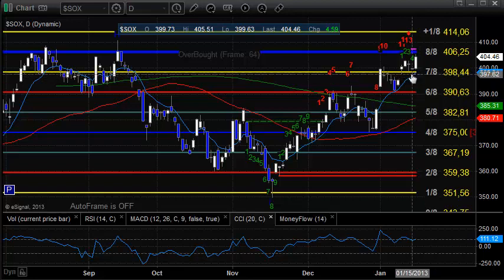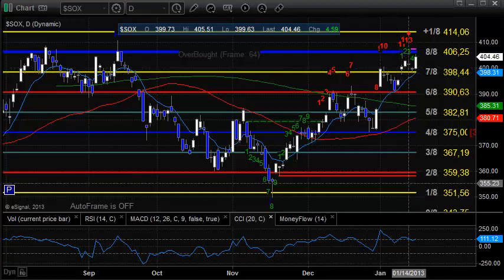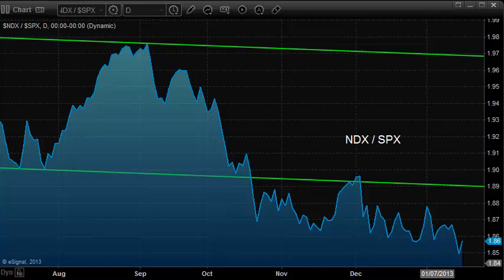Now, a breakout here in the SOX would be really positive for the NDX overall, and especially with regard to the relative strength chart, which I'll put up next. So here's the relative strength chart, or the comparison chart, if you will. This is a ratio of the NDX divided by the SPX. And if we can get the SOX into gear here a little bit, we can finally shake off maybe some of this relative weakness that's been so persistent.